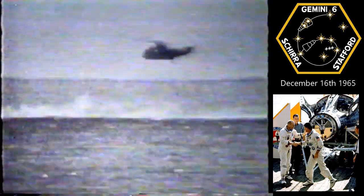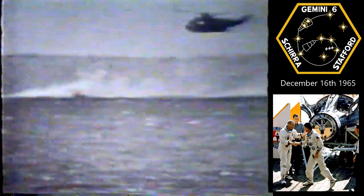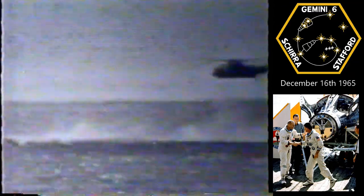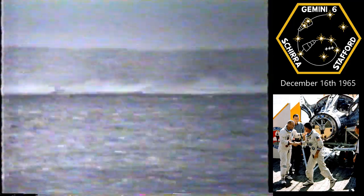And it will be an onboard recovery. The spacecraft will be hauled on board aircraft elevator number 3 after lines have been attached. Aircraft elevator number 3 is on the starboard side, aft of the carrier superstructure, and that's the elevator that can be lowered. It's outboard. The lines will be attached by the swimmers in the water, and then the boat and aircraft crane very slowly will haul the spacecraft up onto the elevator. It will be placed on a metal dolly, and then at that point, the hatches will open, and the astronauts will emerge.